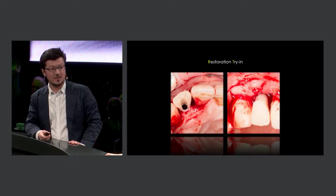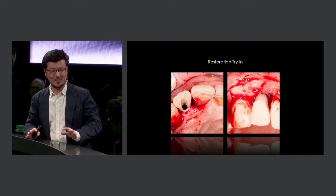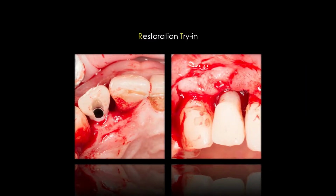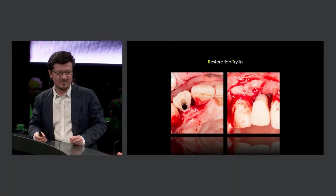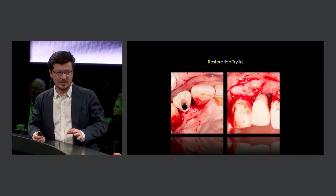And then we tried the restoration, and I must say it was perfect because I didn't use the handpiece at all. It was perfect even in terms of contact. Yes, I was lucky. It's important for the whole procedure, also the milling, that everything is perfect. Even interproximal and occlusion were okay.